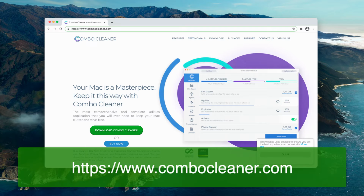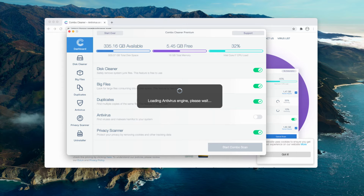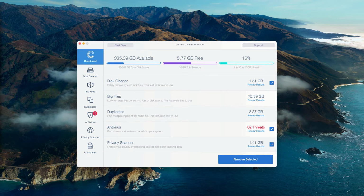Once the software is downloaded and successfully installed, you need to wait until it updates the antivirus database, and then you may start scanning with the application to detect all other threats that are possibly concealed in your computer. This is the end of scanning by Combo Cleaner Antivirus.